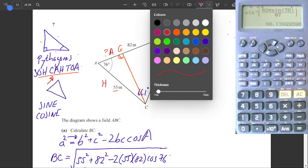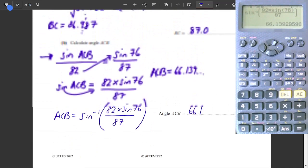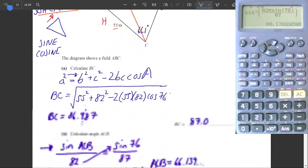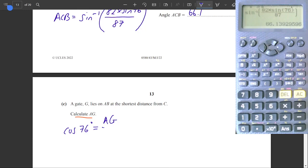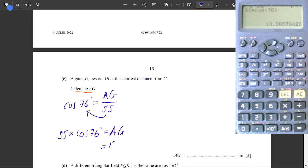So let's write that down. So we start with cos, the angle. Then we put the adjacent first, which is the side AG, over the hypotenuse, and this one we got 55 meters. So to find AG, we just need to multiply the 55 there, so it's 55 times cos 76. Will give us AG. And that gives us 13.305, etc. Three significant figures, 13.3.